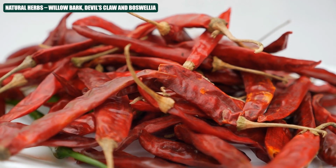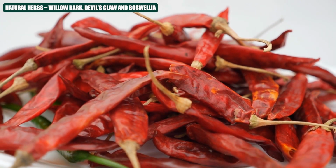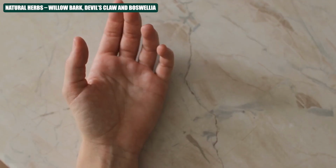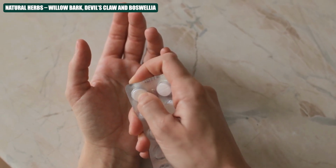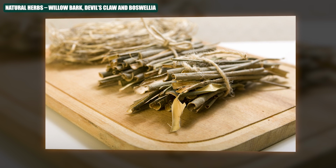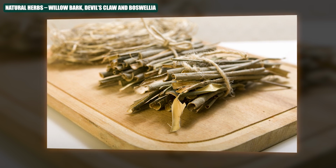Barbara O'Neill has suggested one more pain-relieving natural herb, willow bark. She says if you have migraine or headache, you may turn to aspirin or Aspiro. But this aspirin, specially made in Australia, is derived from this herb, willow bark. Amazing, right? Willow bark has incredible analgesic effects.